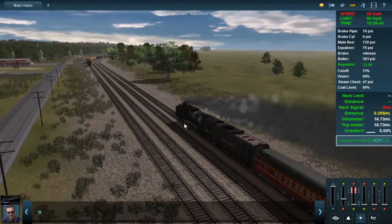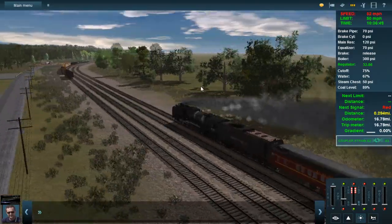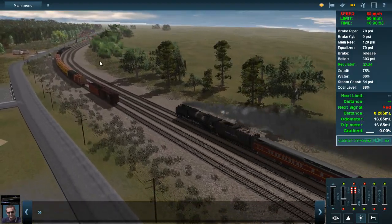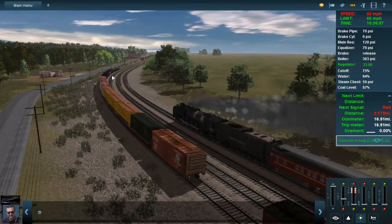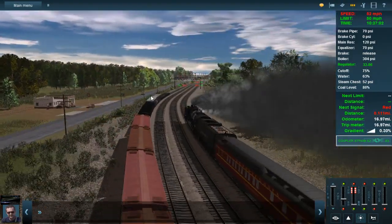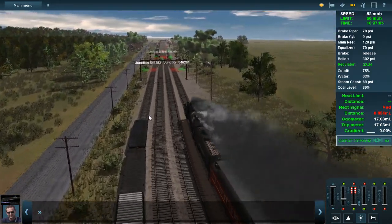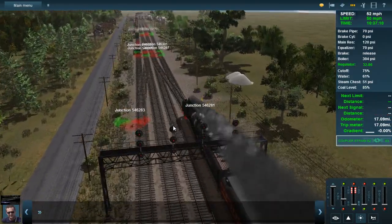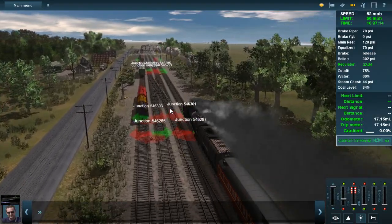I think there is a lot here that other route builders can really take away from if you're trying to build a route that's really entertaining to toy around on. Oh, look at the super elevation. That's well done. That is really well done. Alright, we're going through this red. Oh well, it was bugging out.